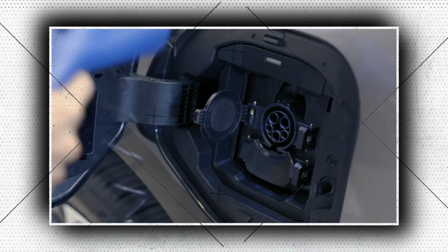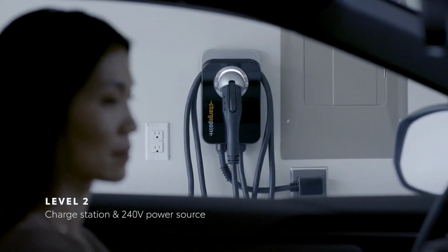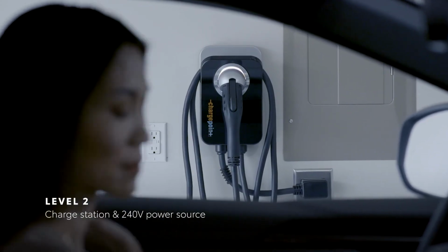Direct current, DC, chargers can also be used to quickly charge EVs, however they are only available at public stations and cannot be used at home due to their high installation costs and power needs.